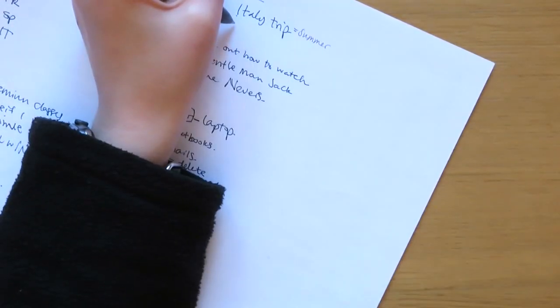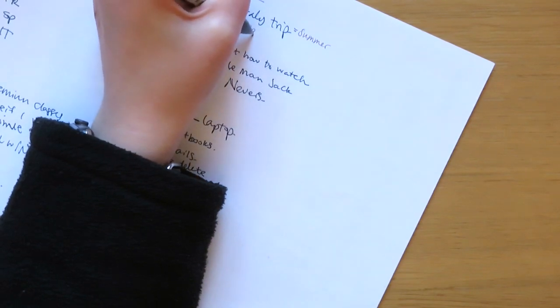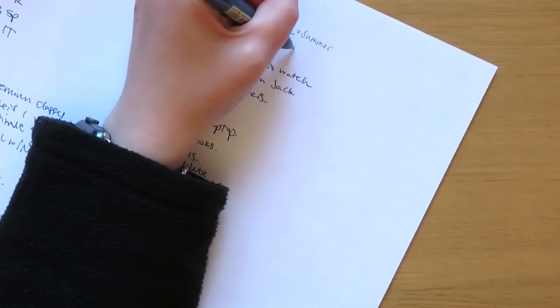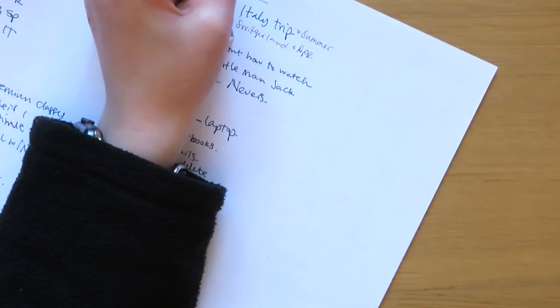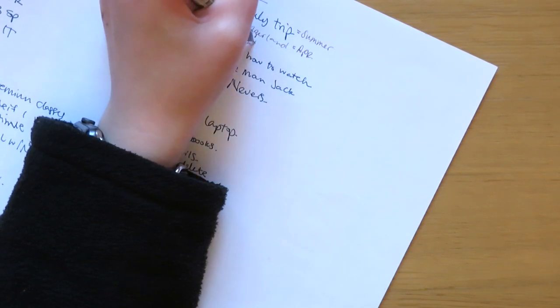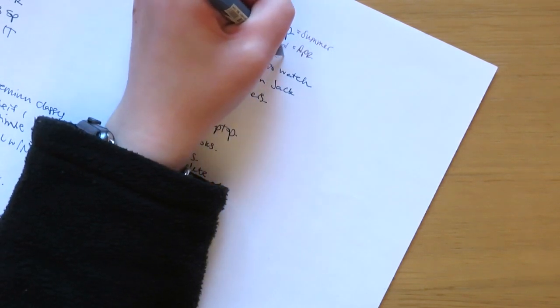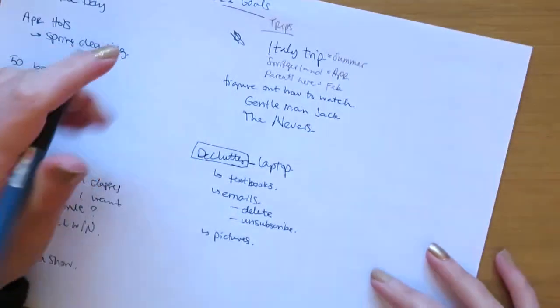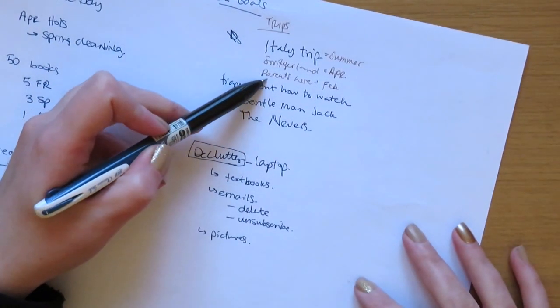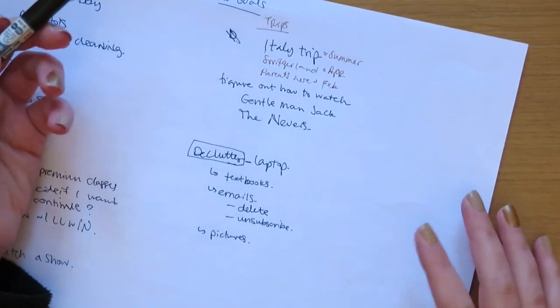I wanna go to Switzerland in April, and I actually wanna start booking that soon. And then I think that my parents are planning to come to France in February, so I'll have to plan for that. So I am planning a couple of trips, but I'm not really leaving Europe at this point.